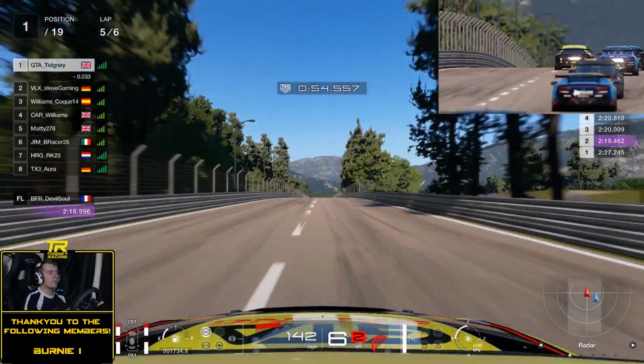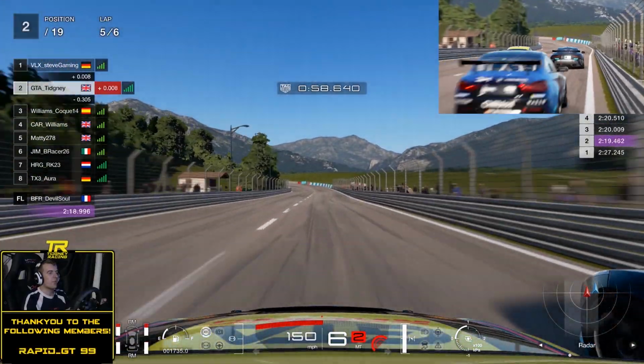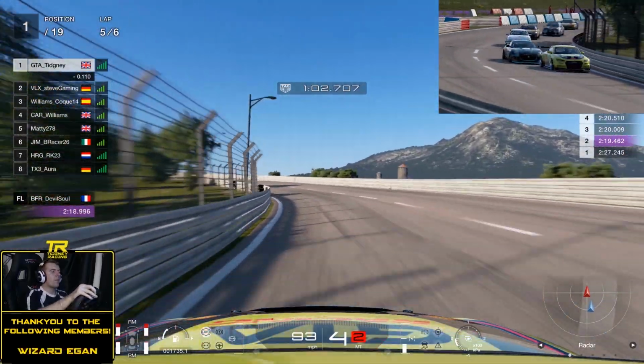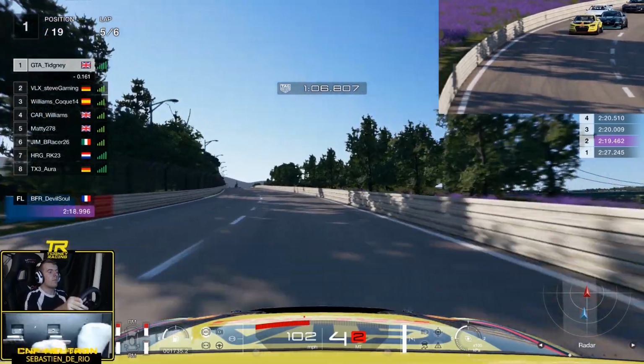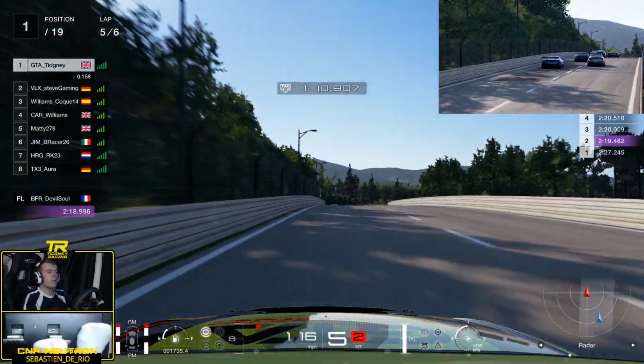So what we're going to do here, stay to the inside. As long as we're on the inside here, we're going to defend this corner. Absolutely no problems. As we come into here, we're going to trail brake. You can see us just trying to get rid of that speed as much as we can. Obviously, we're going to start to suffer from understeer now. You can see the front tyres there. They've really taken a pounding now. Real bad tyre wear as we then come into this right-hander.